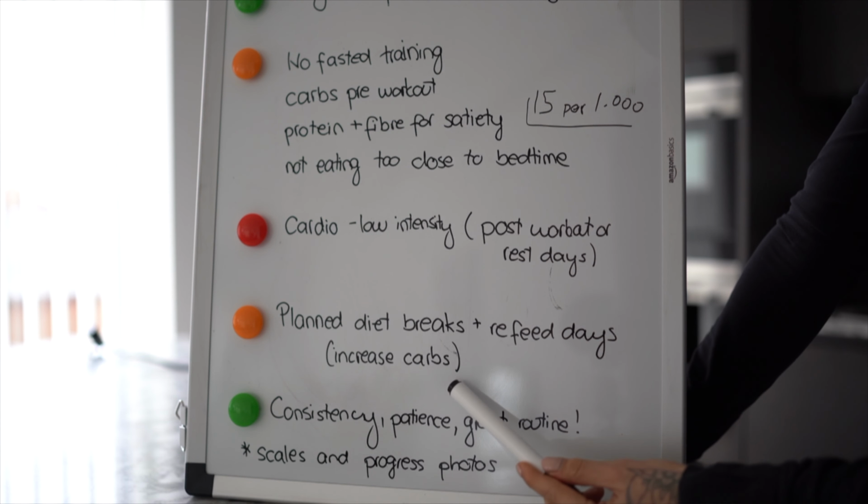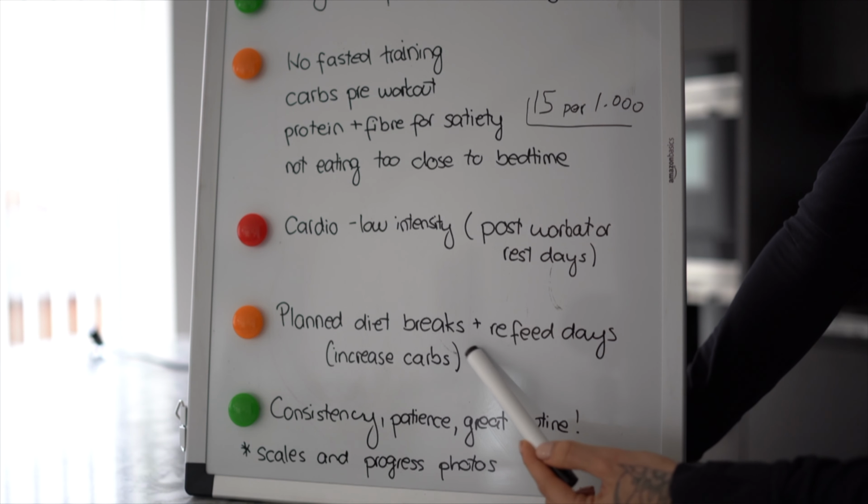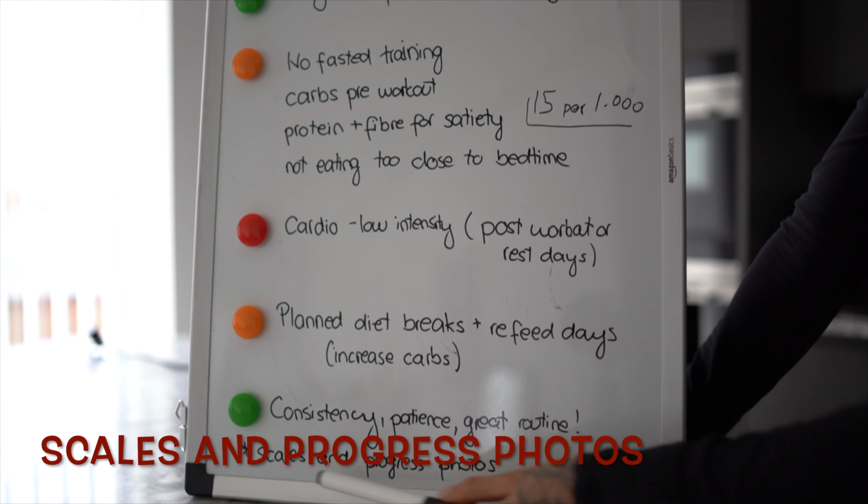Very, very underrated and not used as often as it should be, in my opinion, but I will make a separate video about how to set up your macros and calories when doing a diet break or having refeed days. Then I also added scales and progress photos.